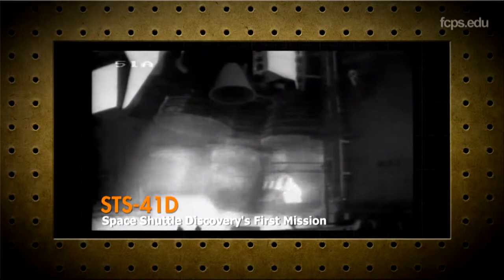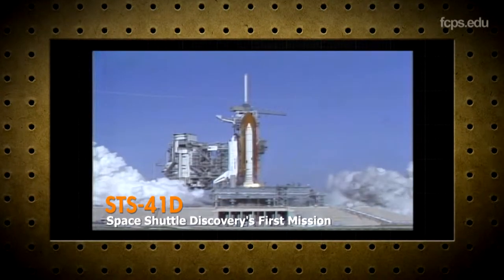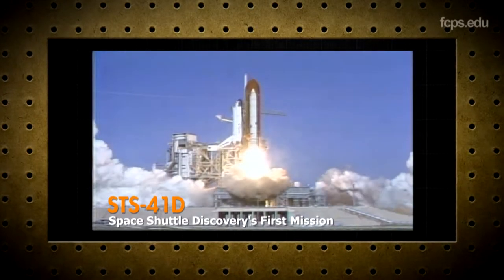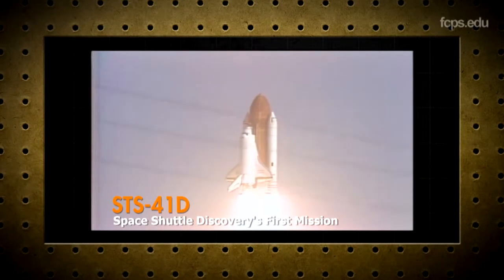We have main engine start. 3, 2, 1. We have SRB ignition and we have liftoff. Liftoff of mission 41D, the first flight of the orbiter Discovery, and the shuttle has cleared the tower.